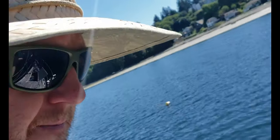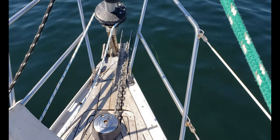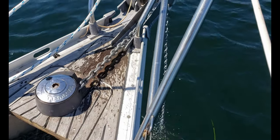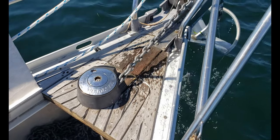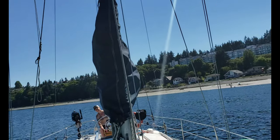So we finally got the windlass working. Peg's at the helm. We're going to try this for the first time, pull an anchor the smart way. Oh yeah. It's up.